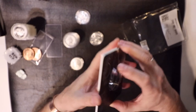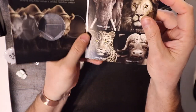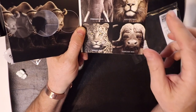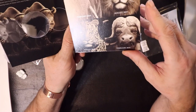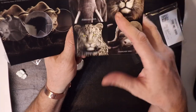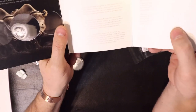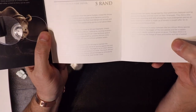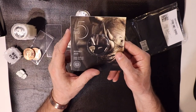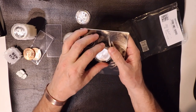And they have this book. You can see what will come: Rhino, Elephant, and the last one will be February 2021. So one plus four, and a nice book with all the explanation. If you don't collect them, I don't know. I just started to collect them, so I'm keeping myself a nice collection.